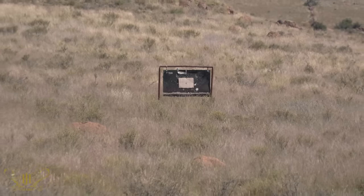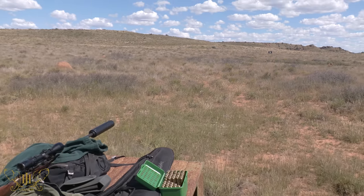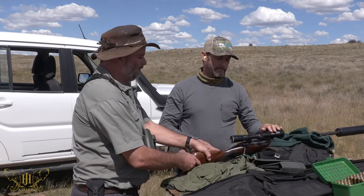Looks like two and a half inches high. Centered? Centered. Perfect. Let me just make 100% sure.